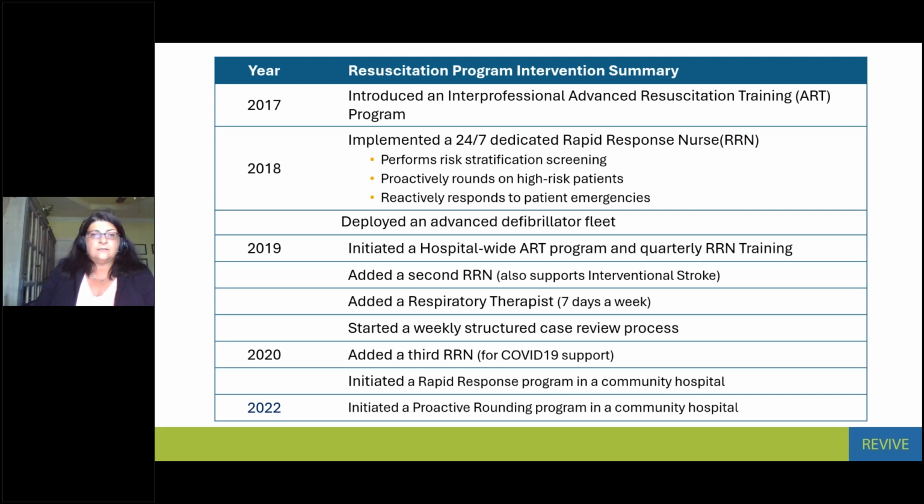And then we became more structured in our case review process, the one I just described. For COVID, we did add a third nurse because the needs were so great for the support by the staff. We didn't know what the disease was. We weren't able to get into rooms fast enough. We heavily leveraged our tele-ICU. And so we really needed that extra support for the staff during that time.